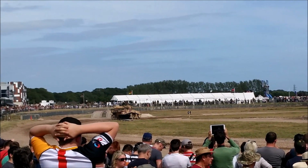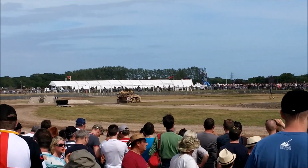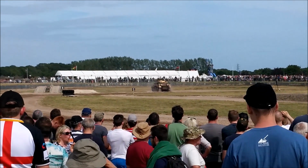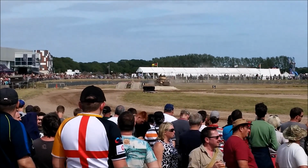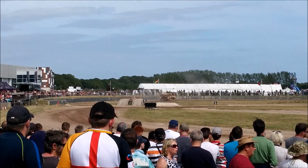Powered by a 7-cylinder Wright radial aircraft engine in the back. That's an air-cooled engine upright in the back of the tank. And like most American tanks in those days, it drives to a forward gearbox and then into front-mounted drive sprockets, which is something you won't find on any British tank except our very light tanks.